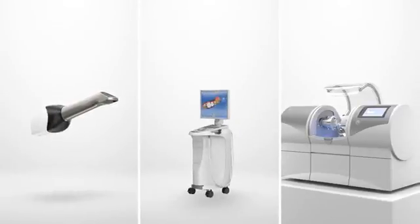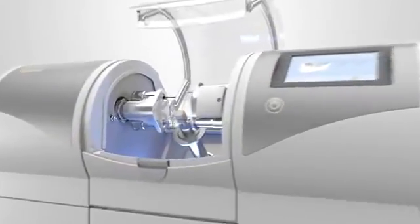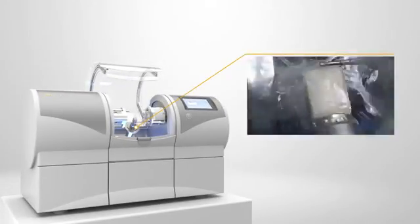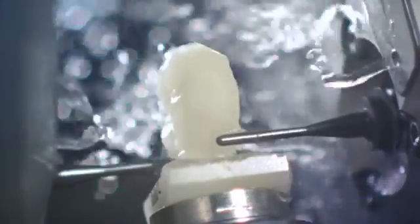Step 3. The milling process. Produce outstanding restorations in your practice. The CEREC milling unit and the CEREC software are perfectly matched to each other. Even the smallest fissures are worked on accurately by the finest milling tools. The precision manufacturing and the innovative materials ensure durable and safe restorations while meeting the highest aesthetic standards.